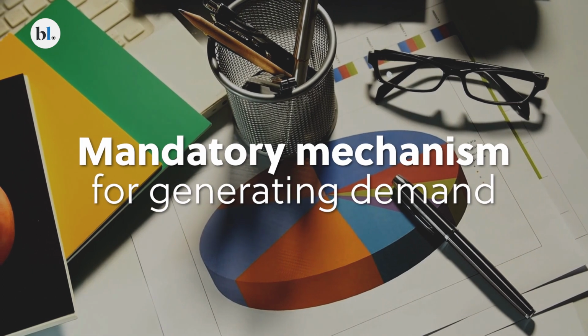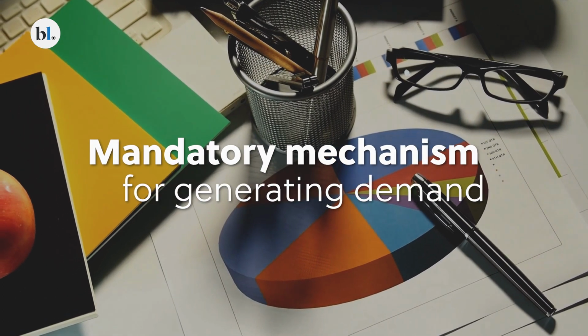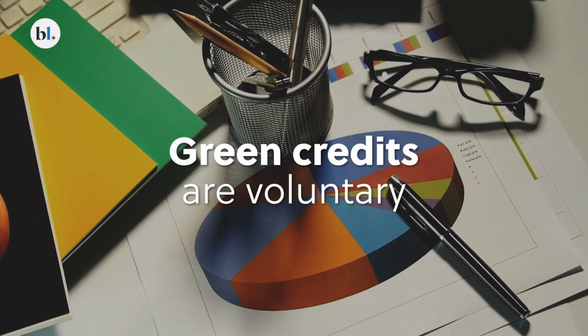In the carbon credit trading scheme, what the government intends to do is to bring in a cap and trade system. That is, for designated industries and consumers, it will say, okay, if you are producing so much cement or so much steel, this is the level of emissions that you are allowed per unit, let's say per ton of cement or per ton of steel, and you have to meet that norm, that limit. But if for some reason you are not able to, then for the shortfall you buy credits from the market. So there is a mandatory mechanism for generating demand for carbon credits, whereas for green credits it's entirely voluntary.